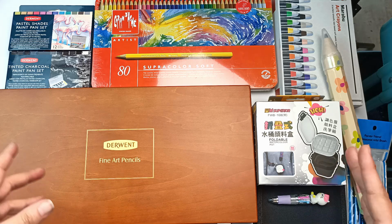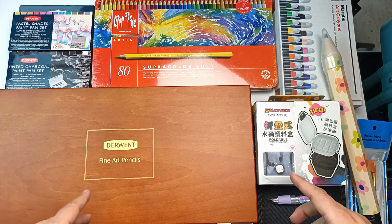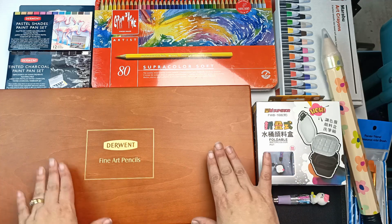So in conclusion, once again, I have been spoiled rotten. I am so incredibly thankful to those people who have spoiled me, including myself actually. I've spoiled myself a bit with these pencils.